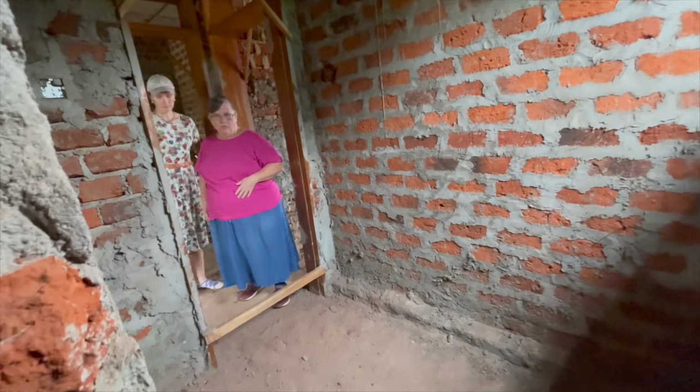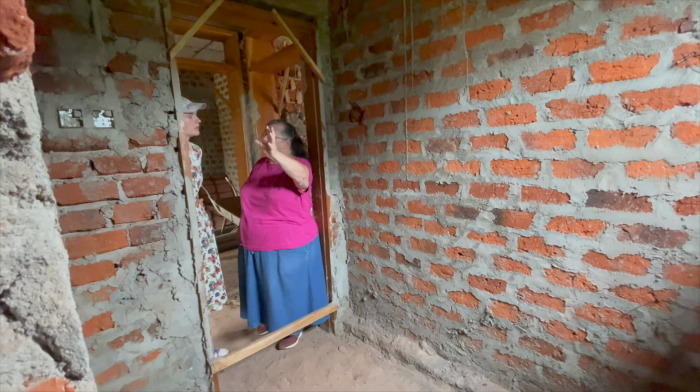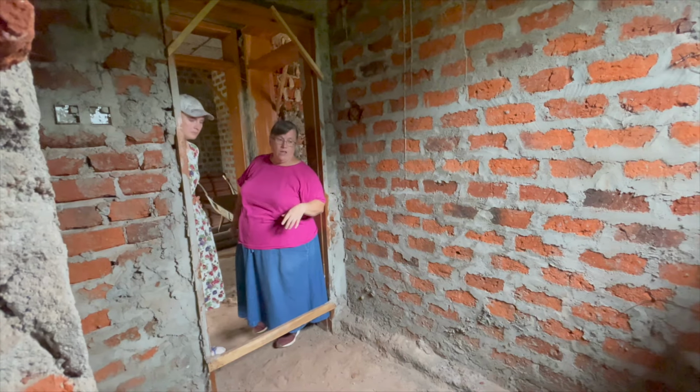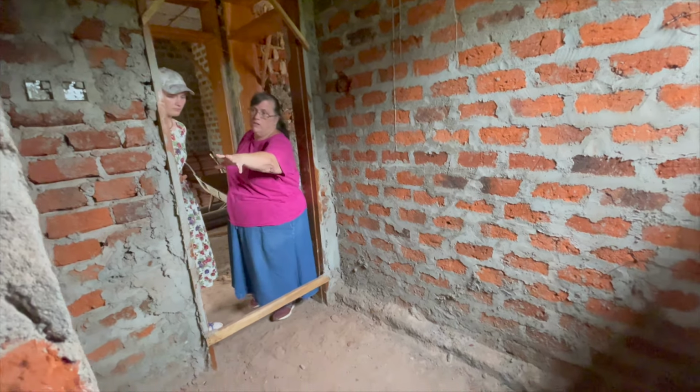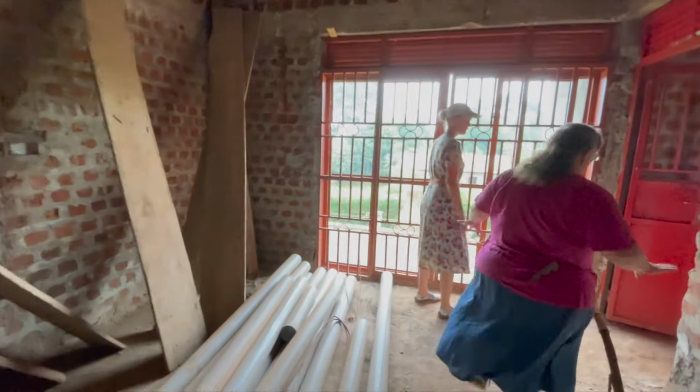Two bedrooms and a little bathroom. Typical Ugandan bathroom is just one room. The shower's just on the wall. It's not a separate stall or anything. So there'll probably be a toilet, shower, and a sink or something like that. So this will be one unit. And then just cross over.